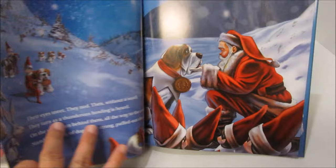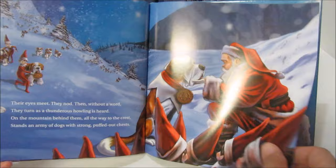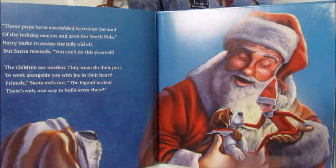Wow. So apparently he's old. Ooh, there's some more. There's an army of dogs back there. Look at them. The dogs look scary. Okay, and they're here to rescue the soul of the holiday spirit.